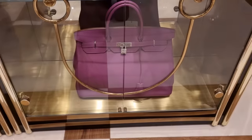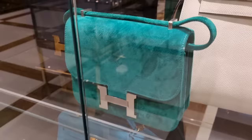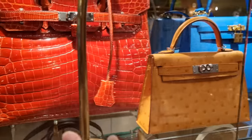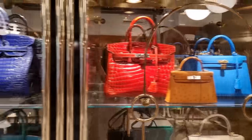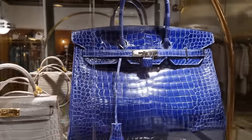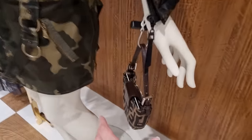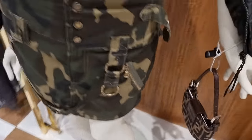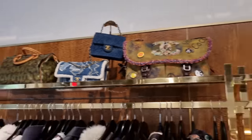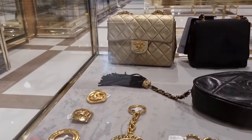Oh, look at this. Oh wow, this is like a green suede Constance bag. Absolutely incredible. Look at this crocodile beauty. Ostrich, the colors are breathtaking. Mini Kelly in a beautiful gray. Wow, guys. And look at this, this is like a little Fendi mini bag. I mean, you really never know where to look first.